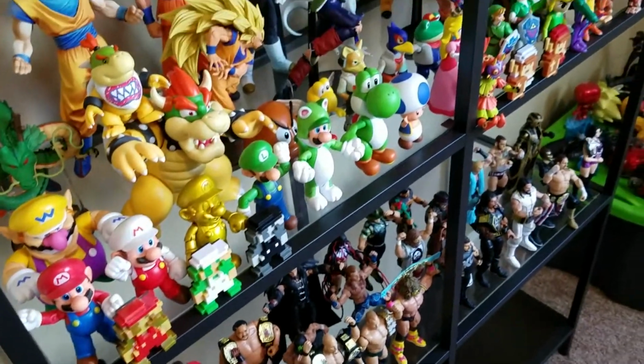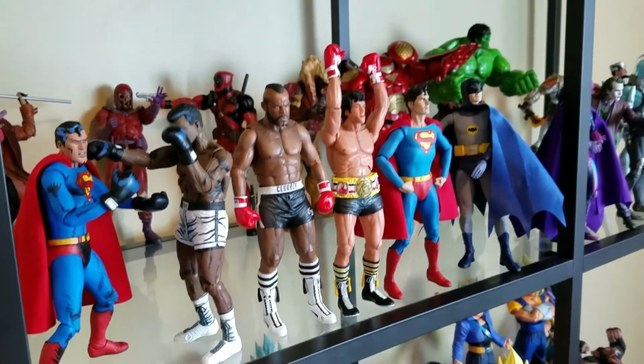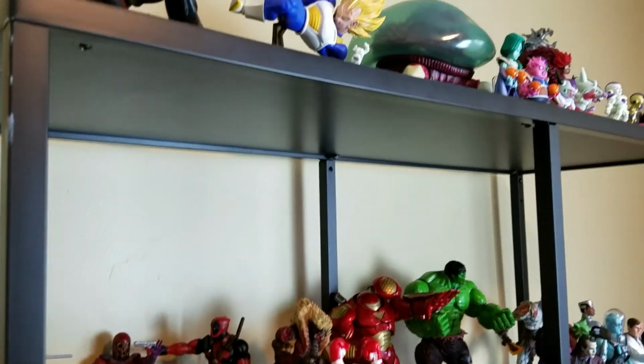I like how it's coming together, and I will update when there is more to show or when it has completely been finished.